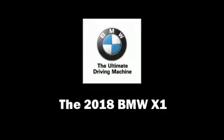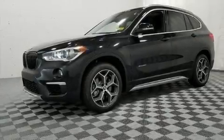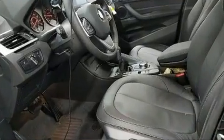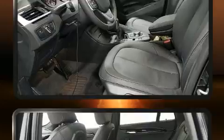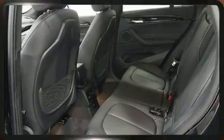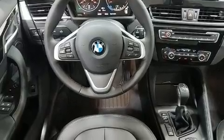Climb inside the 2018 BMW X1. It features all-wheel drive versatility, an automatic transmission, and a 2-liter four-cylinder engine. Turbocharger technology provides forced air induction, enhancing performance while preserving fuel economy.